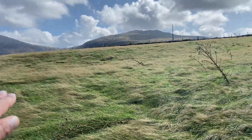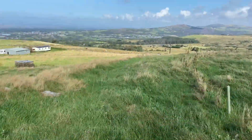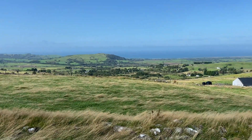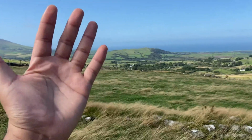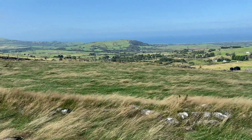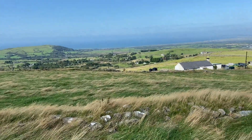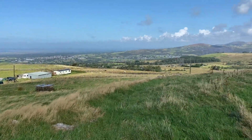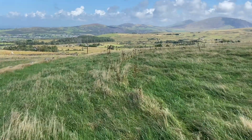And this little dip here is where I'm planning to put the glamping pods. And this hedge here, as I say, is going to shield the glamping pods, one from the wind, which comes up in this direction, and two from the roads and the houses down here, because I don't want them to object or to see the glamping pods, or it may cause some issues.